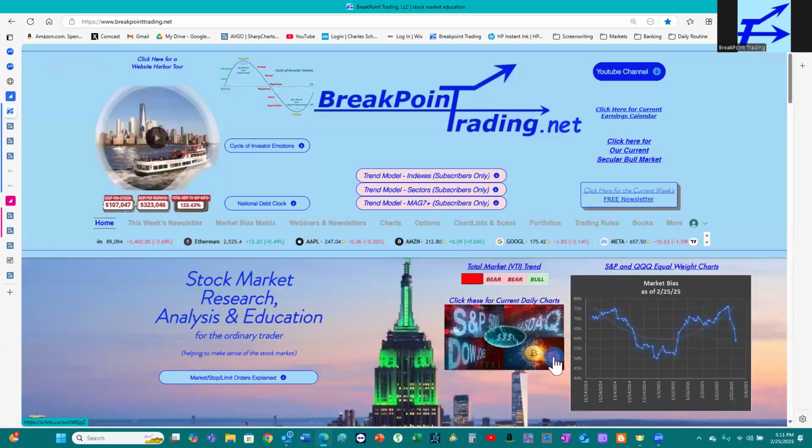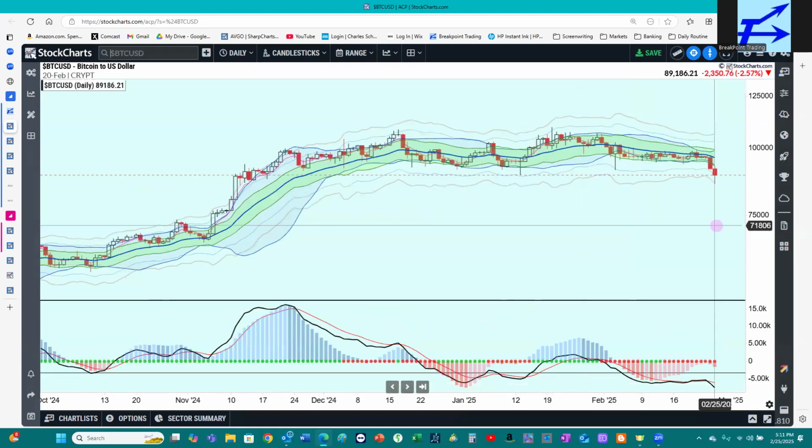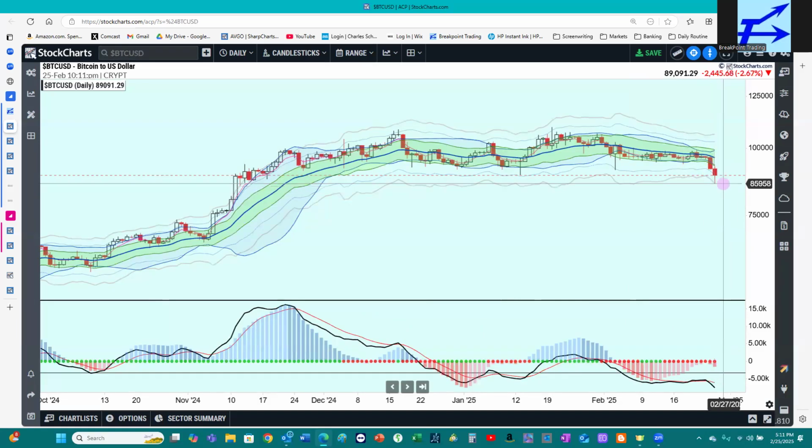Bitcoin had a big sell-off today. We'll see how it bounced back. It came back too, and also has a candle that went right down to the lower 3x ATR, average true range, down here. Made it all the way down here to 86,000. So pretty low for Bitcoin.